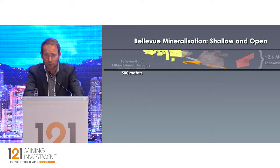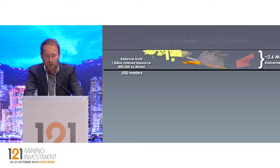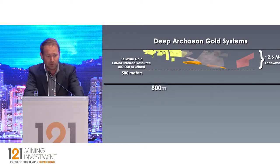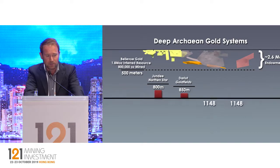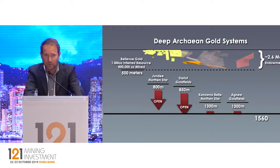It's pretty much only been drilled down to 500 metres vertical depth. All the resource drilling we're doing at the moment still sits all within that top 500 metres. So big mineral endowment that will grow in that top 500 metres.